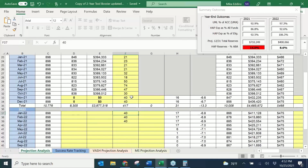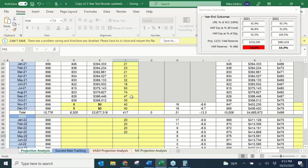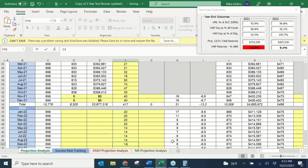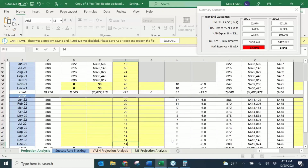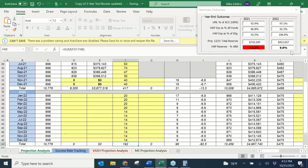We know some of these are VASH. So the reality of actually having all of those vouchers leased up and issued, outside of receiving a bunch of VASH referrals, is unlikely. But we know we're going to need to issue a minimum of, if we're losing 7 people a month, a minimum of 14 after that. So if we pushed it down to 14, it gives us sufficient cushion here on our HAP reserve, right? So we're at 8.8, and we've reduced that significantly from where we were at.